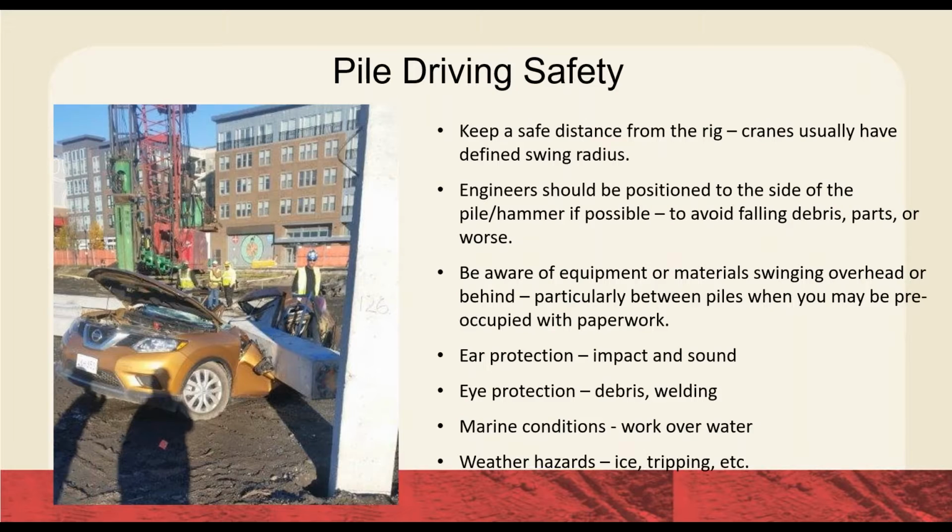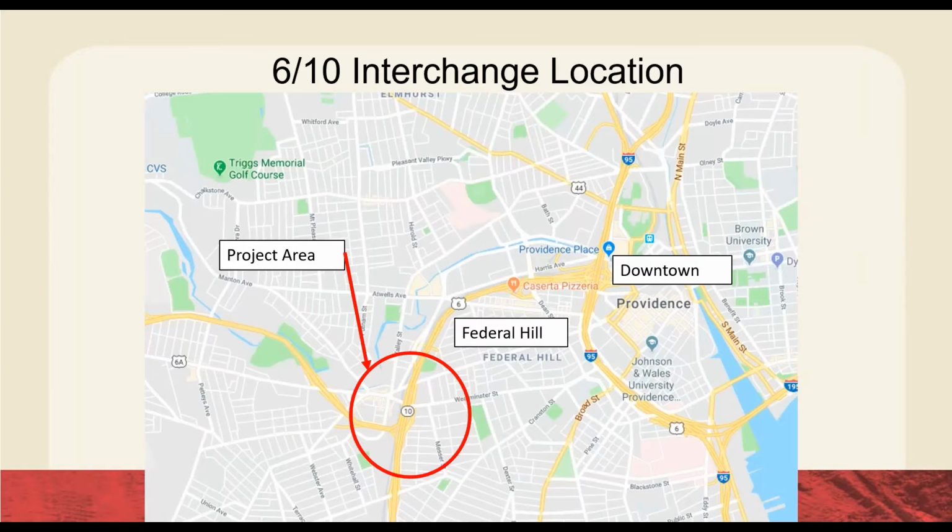So, just want to provide a brief set of bullet points of what we as engineers can be doing and should be looking for as far as trying to maintain safety when we're on pile driving sites. It's a real picture of a precast pile going through a vehicle, and thankfully no one was injured, but that's certainly the worst case scenario, and hopefully that resonates with folks.